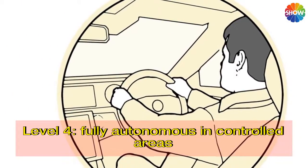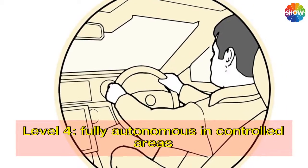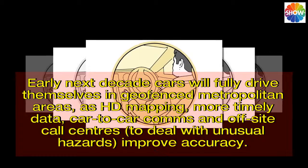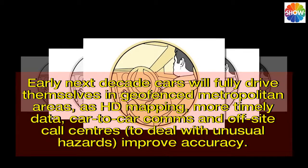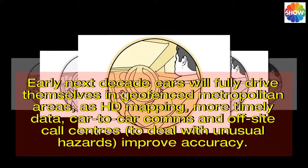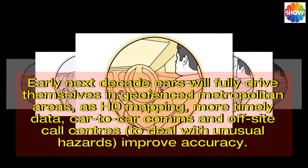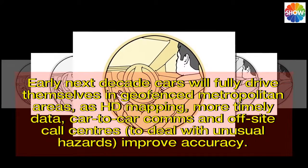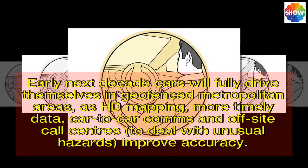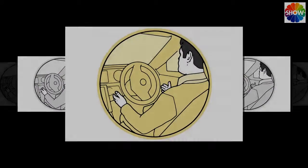Level 4, fully autonomous in controlled areas. Early next decade cars will fully drive themselves in geofenced metropolitan areas, as HD mapping, more timely data, car-to-car comms and off-site call centers, to deal with unusual hazards, improve accuracy.